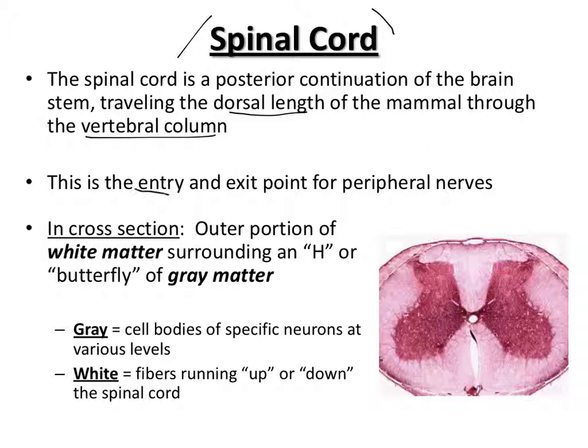Now this is the entry or exit point for your peripheral nerves. So nerves that go out to your body to send messages, such as to tell your hand to move, or nerves that are coming back from your body, such as to tell you that you just put your hand on a hot stove. Those are going to enter and leave through the spinal cord. Now, if we look at a cross section of the spinal cord, just like we cut it, and look at just kind of the blunt end of it, you're going to see an outer portion of what we call white matter.